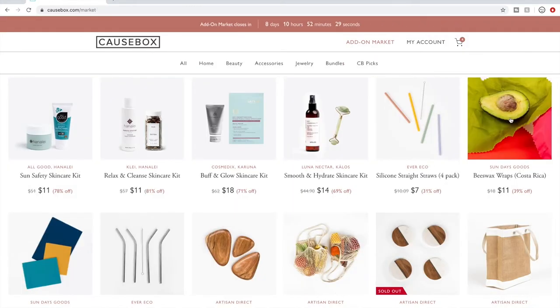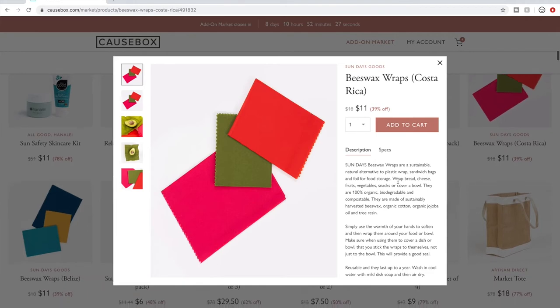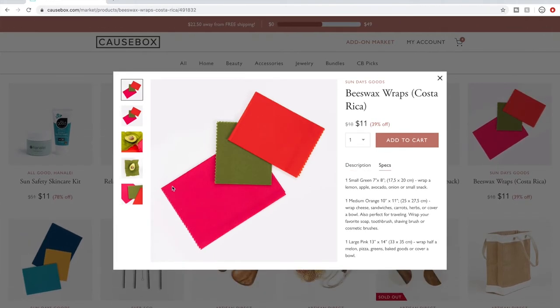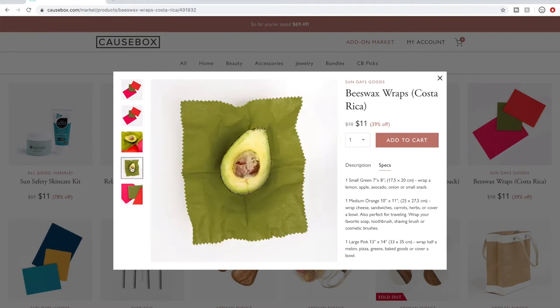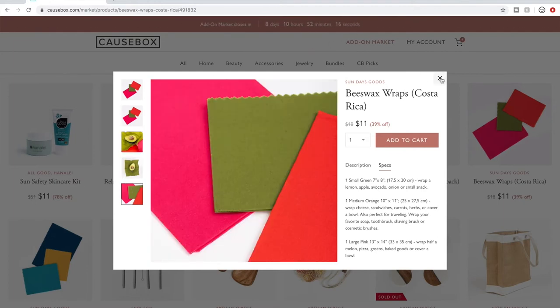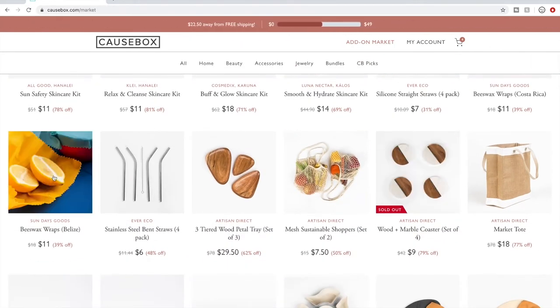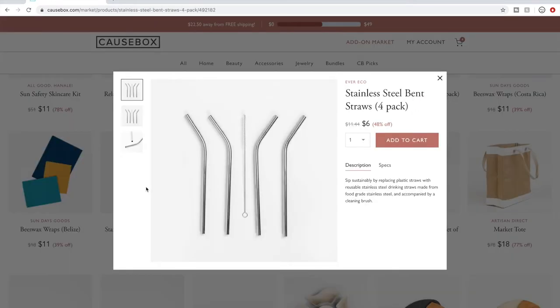Here are those beeswax wraps. Here's the specs. These are to replace plastic wrap, if you haven't seen these before. I don't know how well they work. I've never used them before. They have them here in different colors. Here's some more stainless steel straws. Let's check out some more straws, I should say. There are the specs.